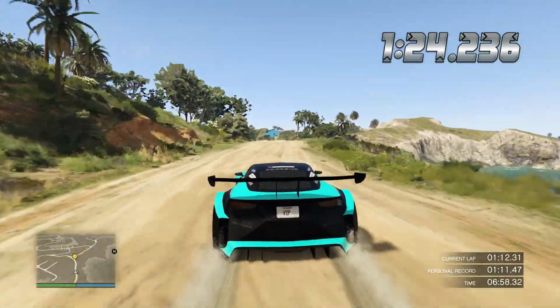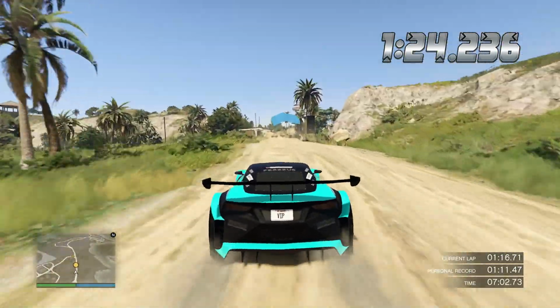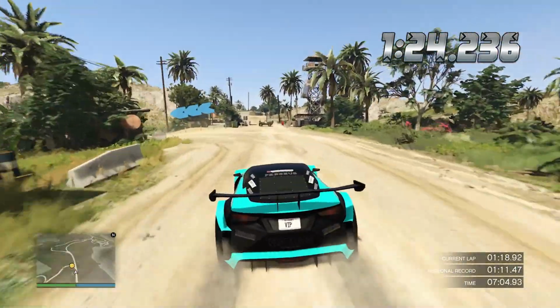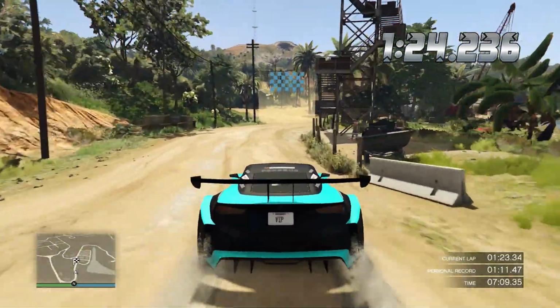This is where top speed doesn't matter as much. It did a 124.236, and it was only 2.6 seconds off the HSW Cyclone 2's time in a class that simply doesn't like dirt.